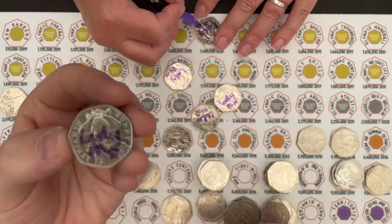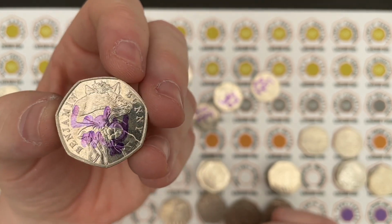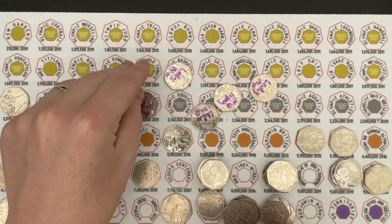So if you'd like a Lady M Benjamin Bunny, then do keep an eye out in your change. They are very, very rare because she very rarely wins. It's normally me, but I'm going to let her have it this time because I'm just a fair guy. What a guy. Top banana.